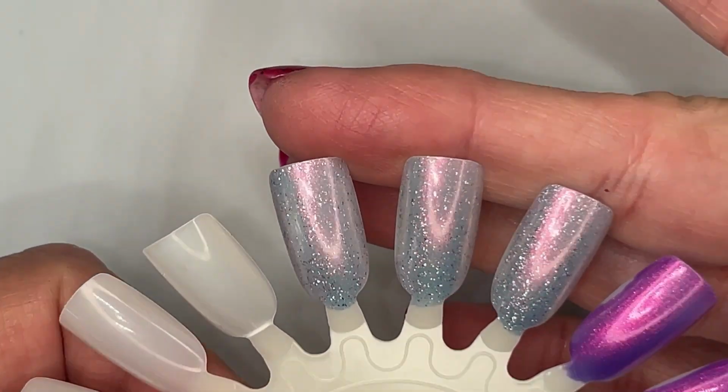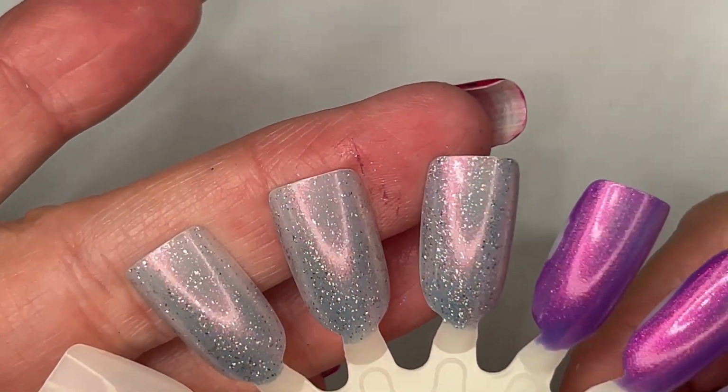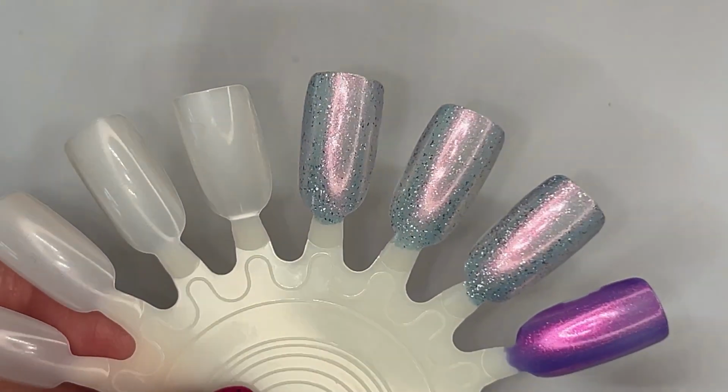All right, let's go in and do some second coats. All right, first up was Alpenglow. There it is in one coat now that it's dried down a little bit. So pretty. Go in and put on a second coat.